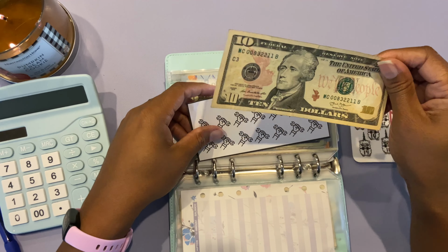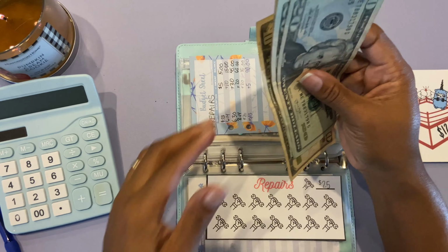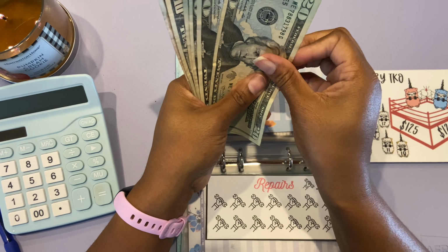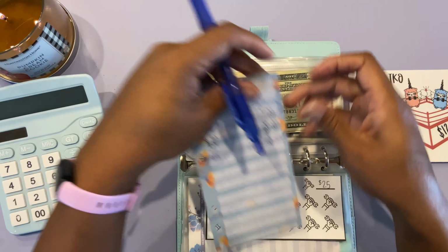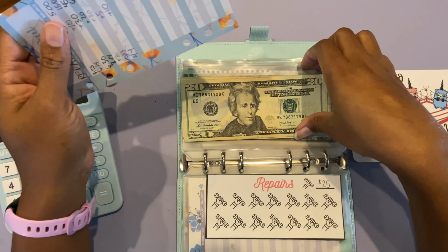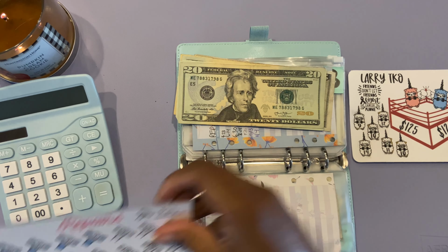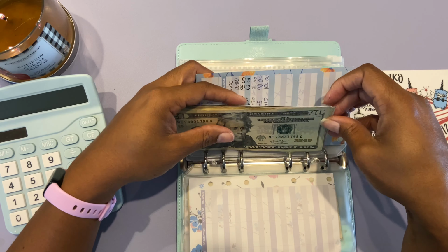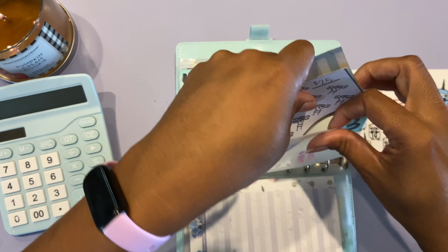All right, now we have $10 in repairs. So repairs now has 20, 40, 60, 80. Let's start again. Repairs has 20, 40, 60, 80, 90, 95, 100. Wow, look at that. We've saved $100 so far in repairs. Let's see, can we color anything? We can. We can color 4 of these. So I'll be right back. All right, so 4 of these equals $100. So $100 it is. That's awesome. I'm trying to think. Yeah, tracker comes first. Okay. That's exciting. These repairs can be quite expensive.